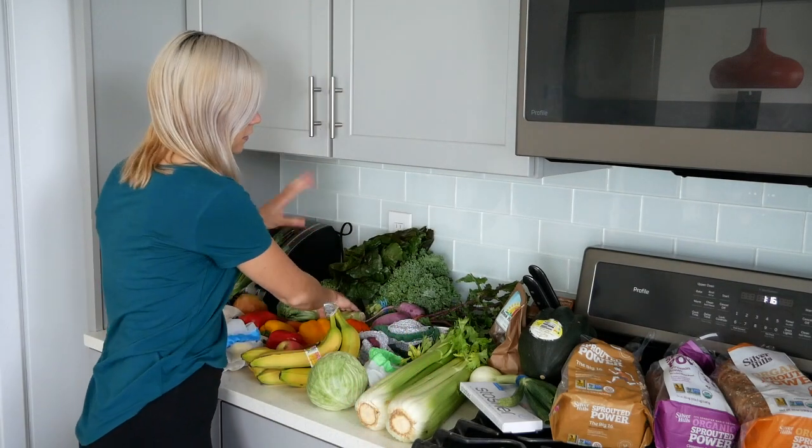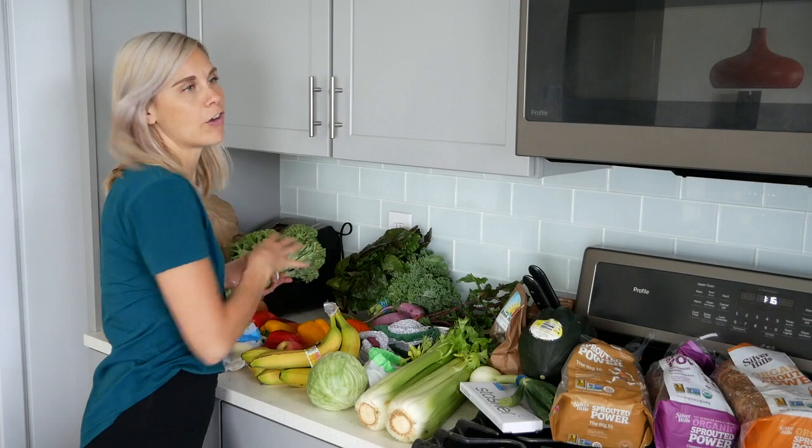Otherwise, I'll mix it into a salad, or I'll even throw this into a soup or a stir fry. Again, just for that pop of green color and to get the goodness of the greens. So that is something that we normally have on a weekly rotation. And then sometimes we'll add in lettuces.